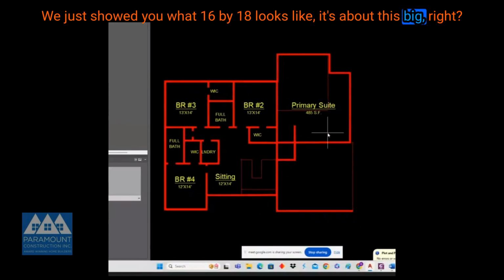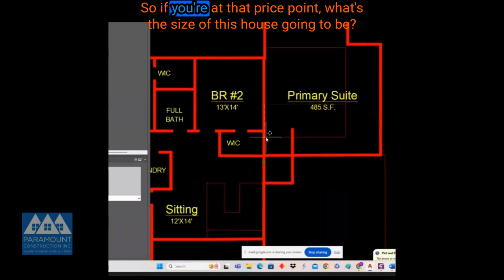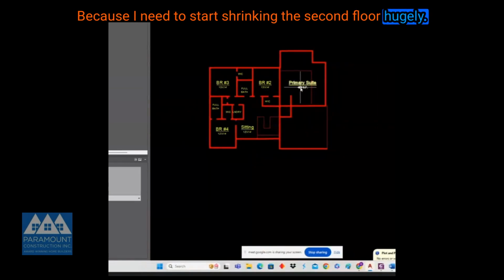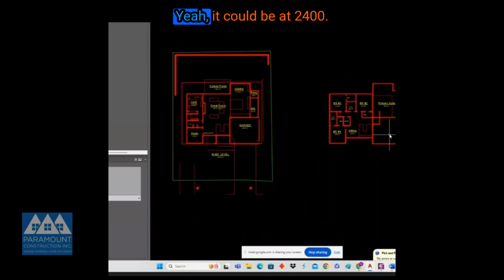We just showed you what 16 by 18 looks like. It's about this big, right? And you could say, but Rob, we haven't looked at the overall square footage. If you're at that price point, what's the size of this house going to be? Because I need to start shrinking the second floor hugely. No, I don't think you shrink the second floor. Right now, the first floor we have 1870.